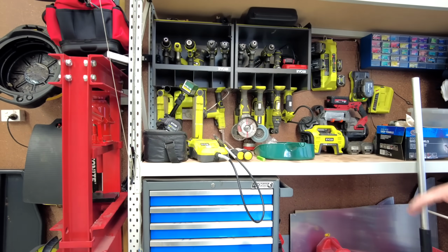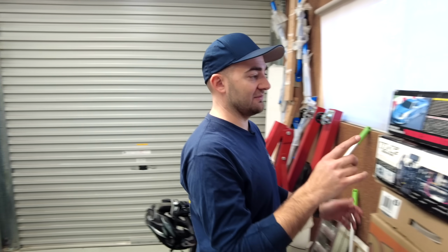It doesn't really need to be there, but sometimes it's just good to have someone to move it on. So before the toolbox, we might talk a little bit about what got me into cars in the first place.